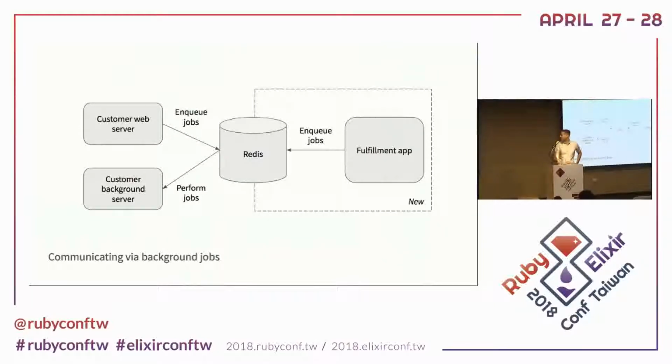So here you can see maybe an example of how exactly that works. On the left is basically what we already have. We have a customer web server. It's enqueuing jobs, maybe for example, sending emails to the customer after sign up. We queue that, we store it in Redis, and then we've got this background server that's churning through and picking up jobs off of that queue. So all we've added here is, from Elixir, the ability to enqueue these jobs into the same queues that already exist.